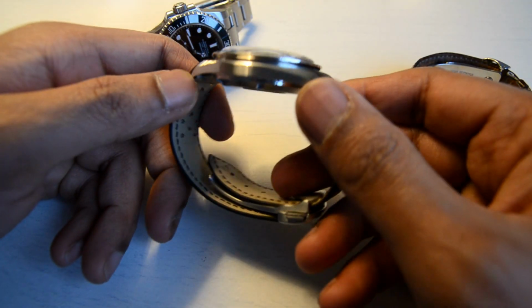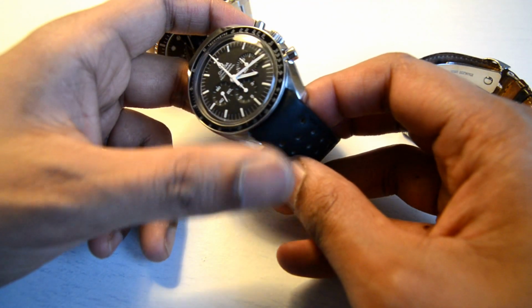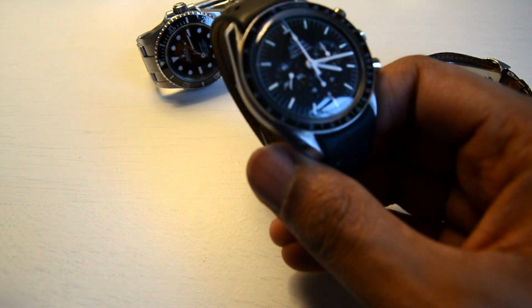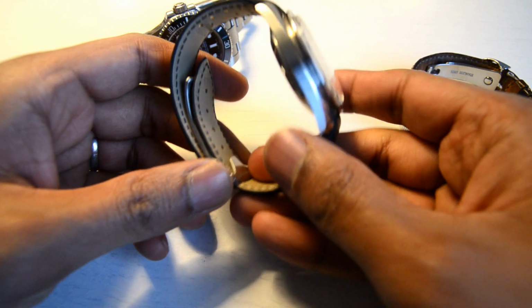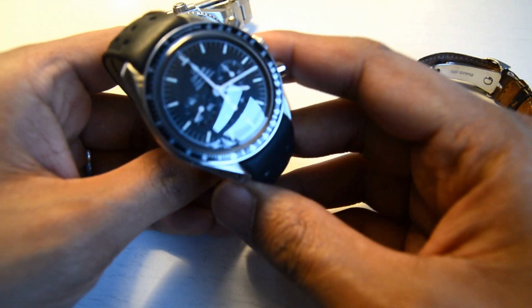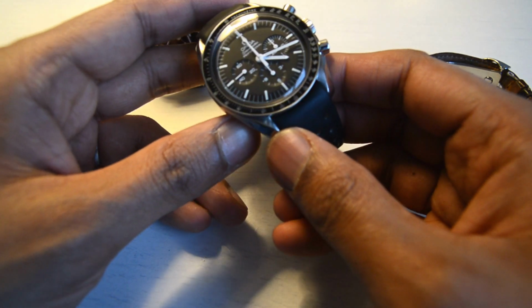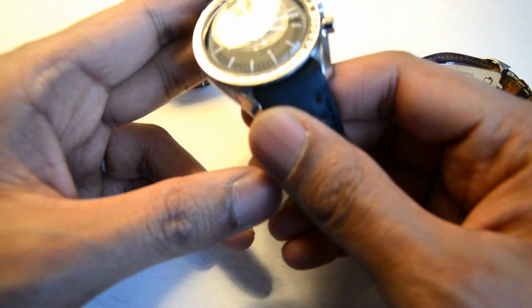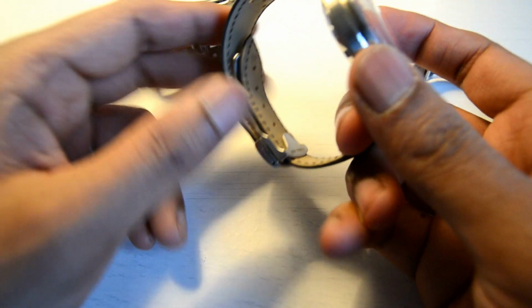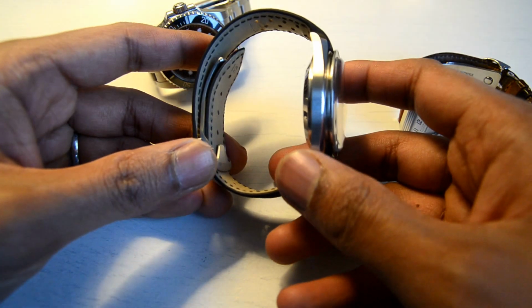Hesalite glass on top. It was good enough to go to the moon and back many times, and been outside in extravehicular activities on the moon. So you can't really complain about this watch. You can't ask for anything more in a chronograph.